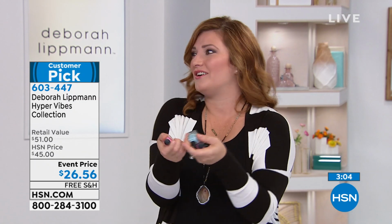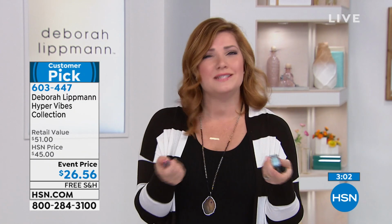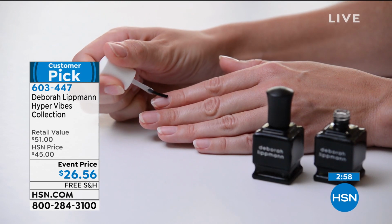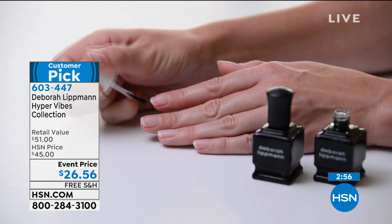I always love when I go for a pedicure, when I treat myself, to take Deborah Lippmann with me, because I never like to stand in front of the wall. And then I think, even though everybody's just had a pedicure, it's touching their... Right. For sanitary purposes, it's my own personal preference. I just like to bring in my own color. Exactly. So I always bring in Deborah Lippmann.